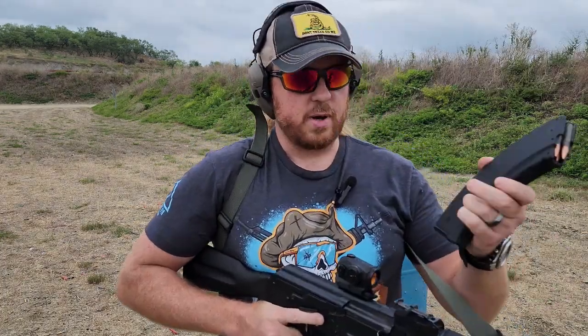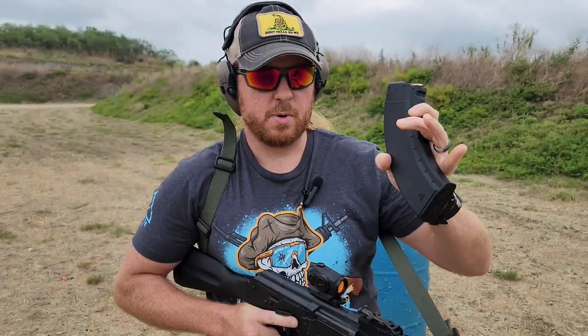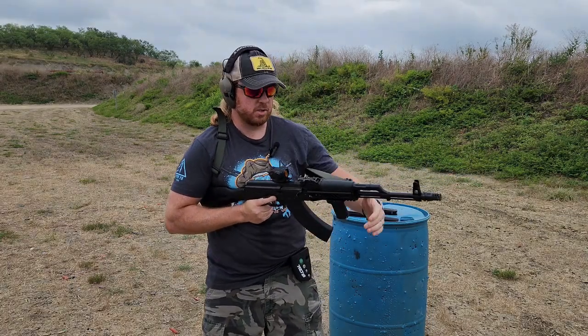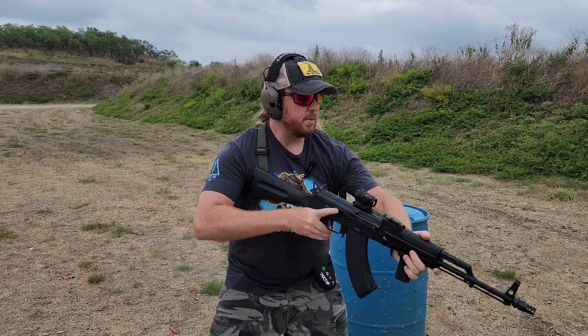All right, so again, I don't know what kind of magazine this is. If you can see that label, let me know down in the comments. But this is the last one. We're going to run it through. That one clicks into place a little bit smoother than that Bulgarian one. Kind of more similar to the Magpul.